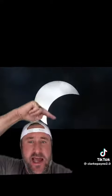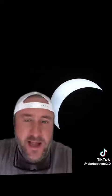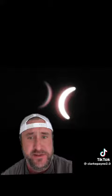So it comes in at an angle right here, and it's going to curve down and like dock in place. Then it's going to go straight up. I didn't know the moon went across and it moved up. I didn't know that was possible. As you can see, it's almost there.